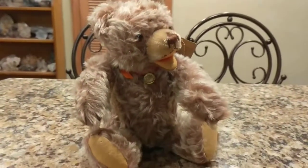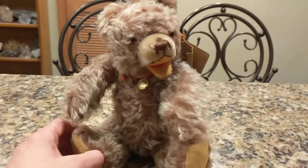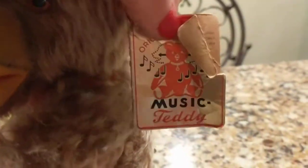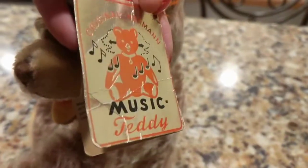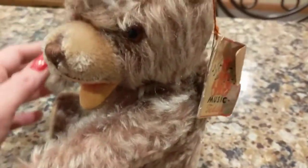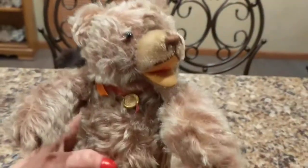Now, I don't think this thing could get any cuter than what you see here. He has his original tags from the 1950s and his original little hang tag. And it's yellowed and old on the inside, and it mentions that it has a Swiss mechanism inside. And it's just absolutely adorable, as you can see here.